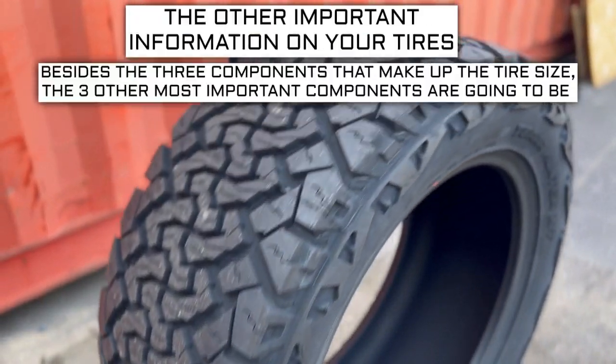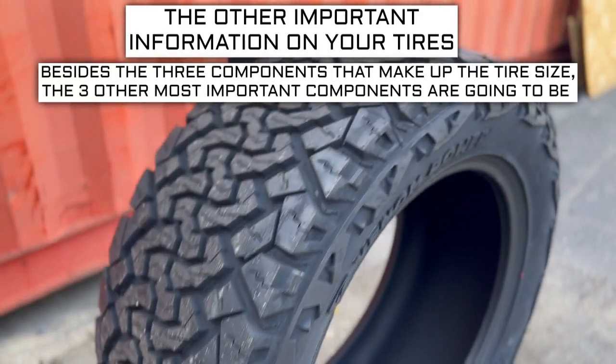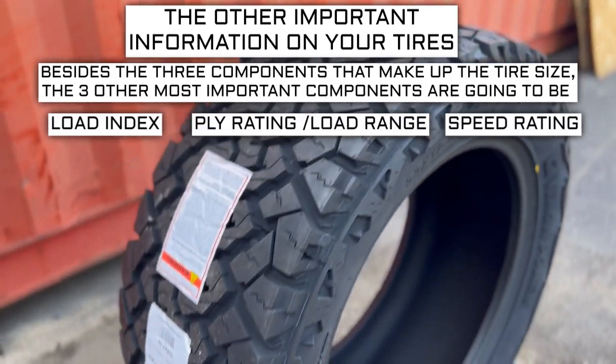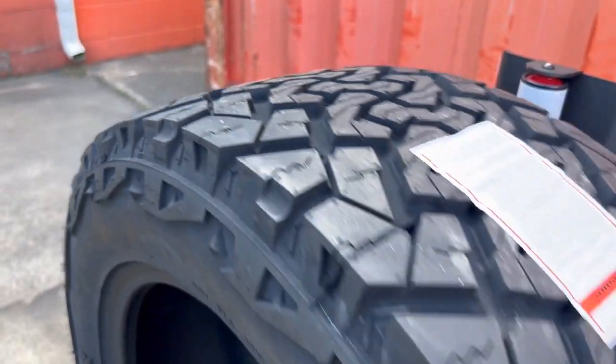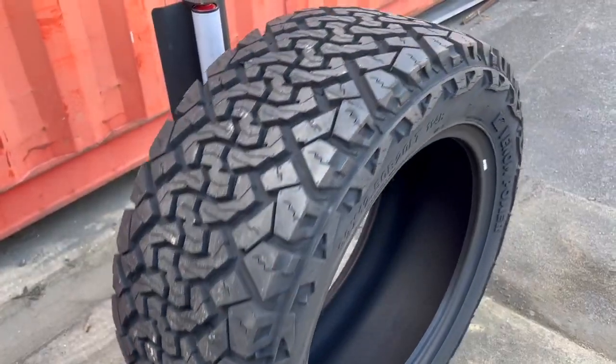Besides the three components that make up the tire size, the three other most important components are going to be the load index, speed rating, and ply rating or load range. Wait, that's a lot of numbers. Let me tell you what they all mean right now. So this is where it gets a little more tricky. These three components will sometimes require some additional research to know what your vehicle needs.